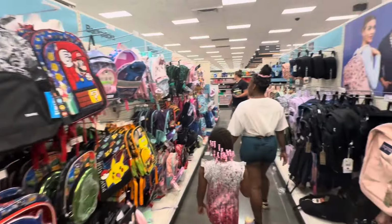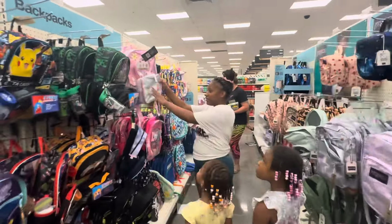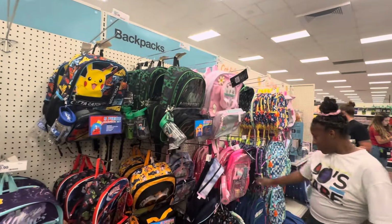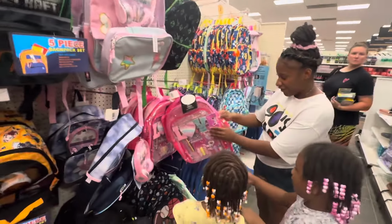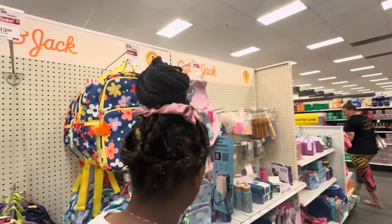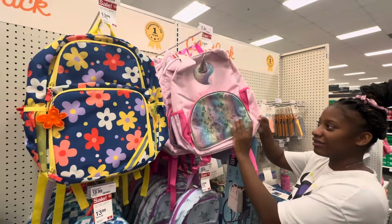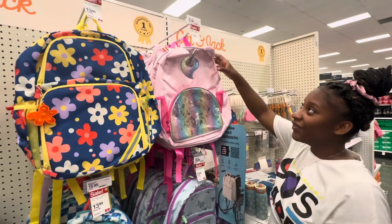Get down, kids. Look, they got a backpack with headphones, and this is a little lunchbox. Get down, Xavier. Oh, I like this one. This is nice. Love. This is cute. What is that? Unicorn. Oh, look, unicorn one. That's nice. Did I ask you for that? Oh wait, she has spoken.